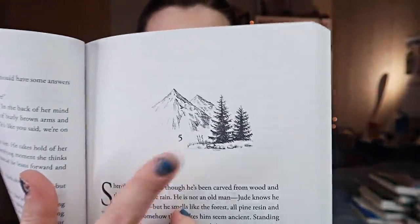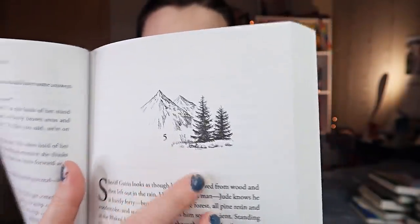But I do like when they send these little character maps because they're very helpful when there's a ton of characters. Usually when you read these books that are small town vibes, there's a million characters. So I appreciate when they show a little diagram of who's who. And look at how cute the chapter headings are. It's little mountains and stuff.